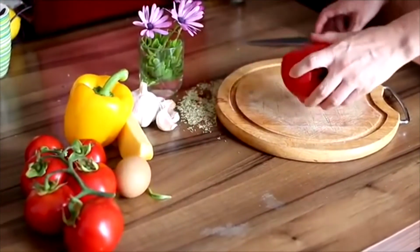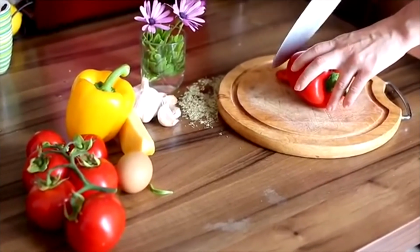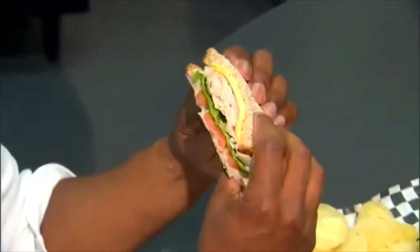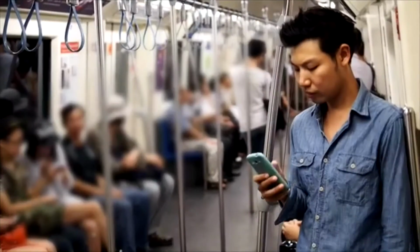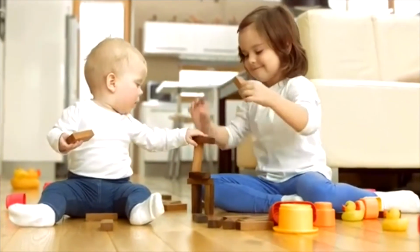Why is this so important? Germs and chemicals from unwashed hands can get into our foods and drinks when they're being prepared or when we're eating or drinking them, which can make us sick. Also, germs and chemicals from unwashed hands can be transferred to other objects like cell phones, tabletops, or toys, and then transferred to other people's hands.